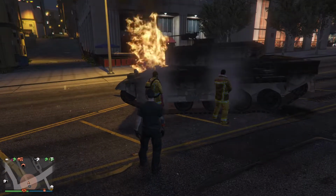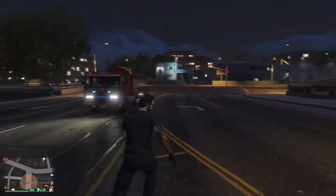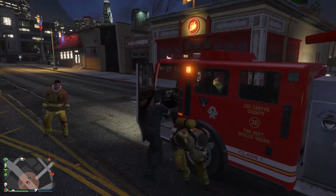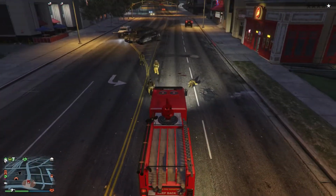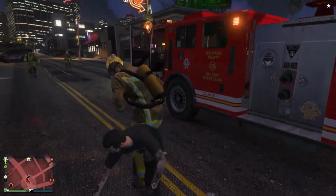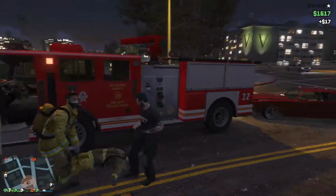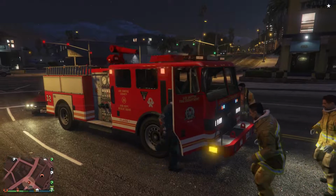Oh, yeah. Fireman. While you're doing that, I'm just gonna... Hey, they need you over there. What are you doing? Shouldn't you be helping? Oh no, firefighters. No. You want it? Fucking hell, man. I just wanted your fire truck.